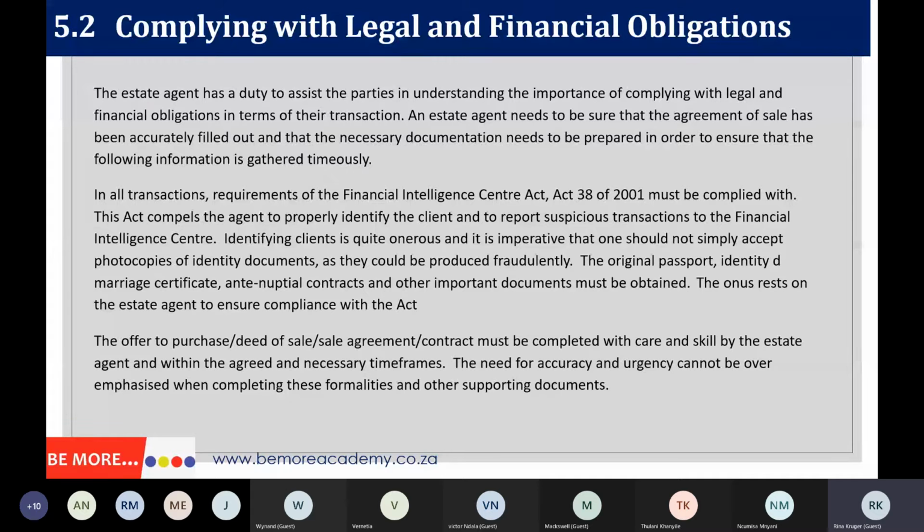The onus rests on the estate agent to ensure compliance with the Act. The offer to purchase, deed of sale, sale agreement, or contract must be completed with care and skill by the estate agent and within the agreed and necessary time frames. The need for accuracy and urgency cannot be overemphasized when completing these formalities and other supporting documents.